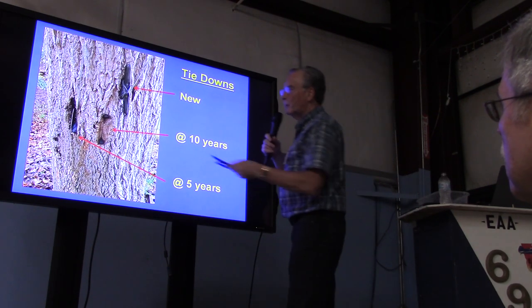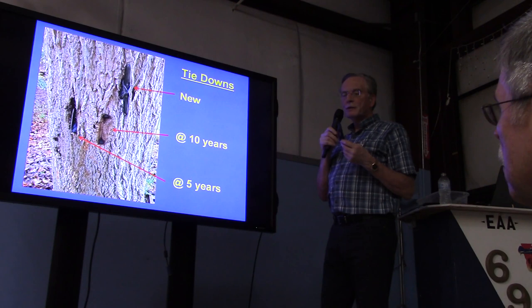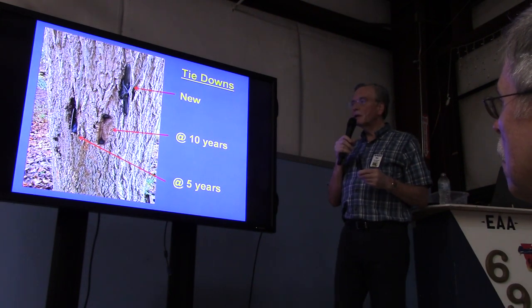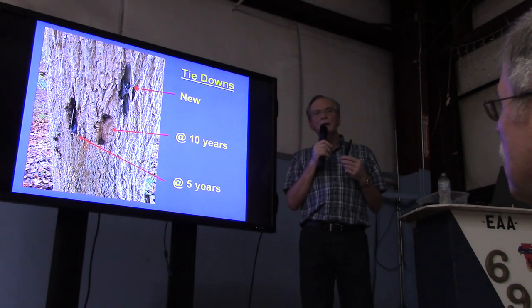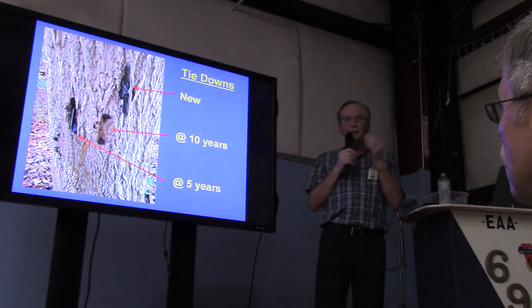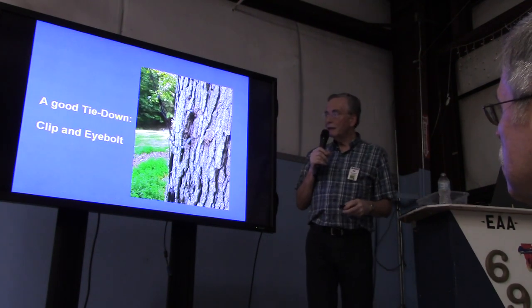And here's one that I put on that tree 10 years ago and it's disappeared basically. In another year or two, it'll be gone. And the one that's been there 5 years, I can't use anymore. I can still see it. And I don't want to try and remove it. And there's a new one, but I know 5 years from now I'll have to abandon that one too. For temporary antennas, this is fine. For the long term on a tree, this is not fine. But they sure are cheap and neat.